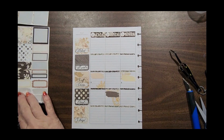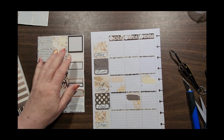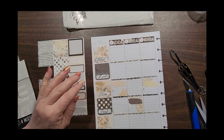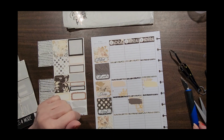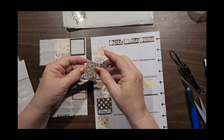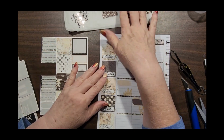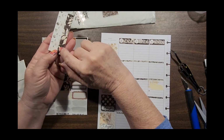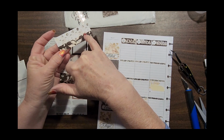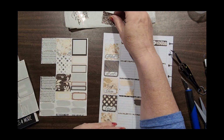Okay, so now it's deco box time. 1, 2, 3. And we've got 2 quotes to fill in these boxes. And we have, where did it go? Uh-oh. There it is. We're going to play with these things a little bit. Okay, these are stickers that I'm not going to be using that I cut out of the backing because if I pull them off, the piece that gets left behind is left behind, and I want that. I don't want any separation here.